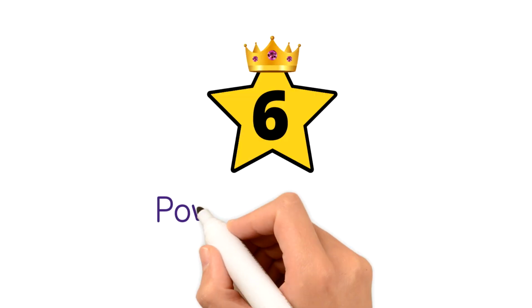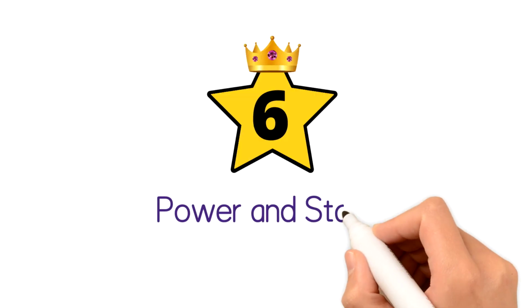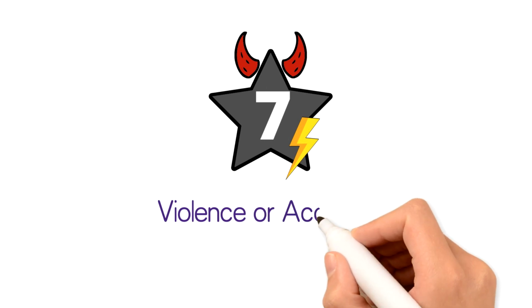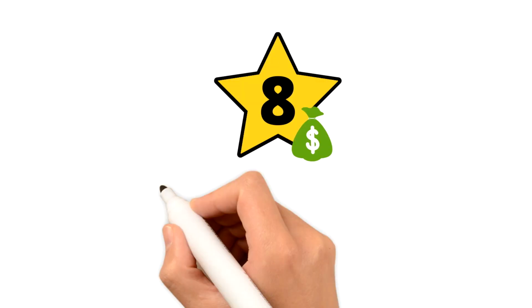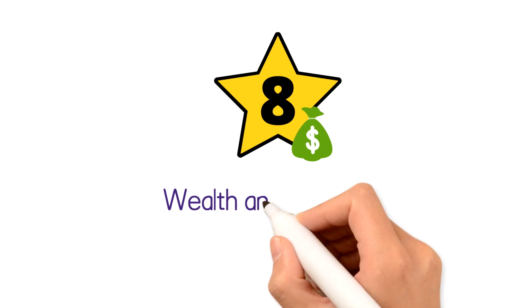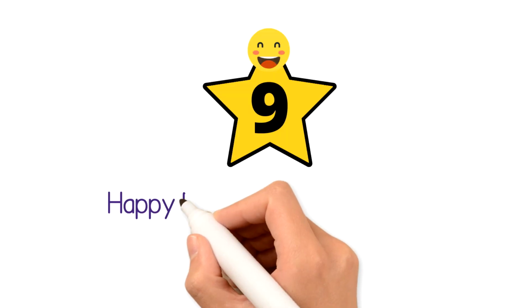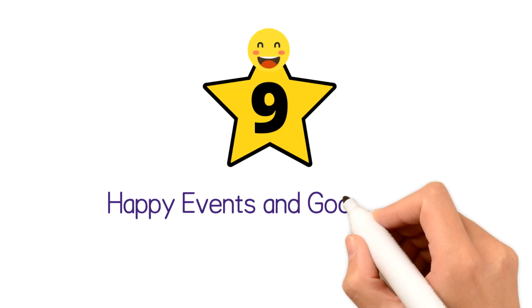The 6th star is a good star. It signifies power and status. The number 7 star is a bad luck star. It represents violence or accidents. The number 8 star is a good star. It represents wealth and prosperity. The 9th star is a good luck star. It represents happy events and good news.